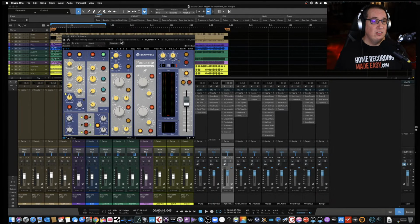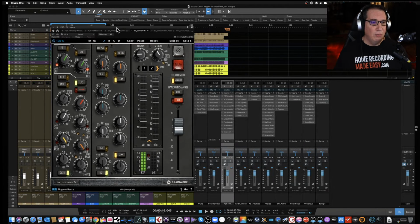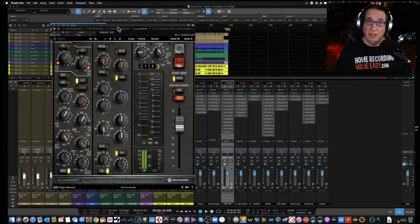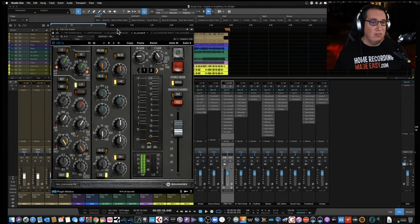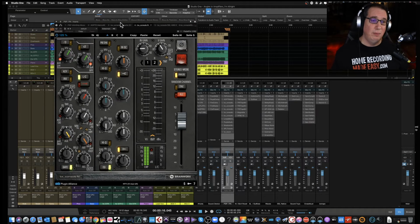The next one, I believe, is the Neve. This is their take on the Neve 88RS, again by Brainworks and Plugin Alliance. Love it. Did a great job. Compared to the Universal Audio one, I prefer the Universal Audio one a little bit better, but this is still wonderful. If you don't have Universal Audio and you want a cool Neve 88 style, this is the one to get. This is a great, great channel strip. All their channel strips are awesome. This is another one I would absolutely recommend that you have.